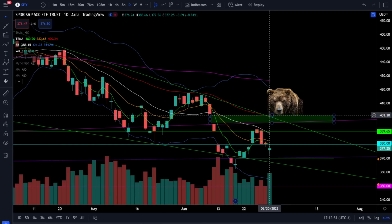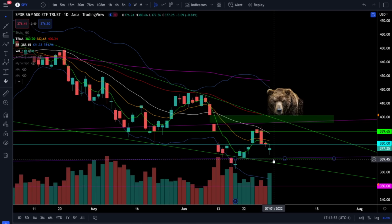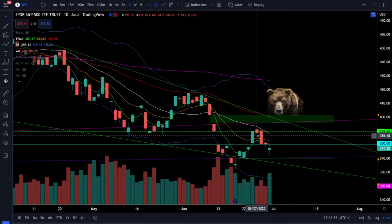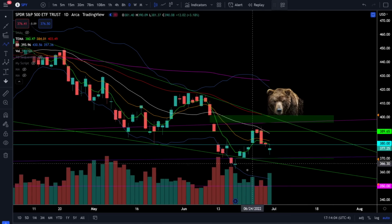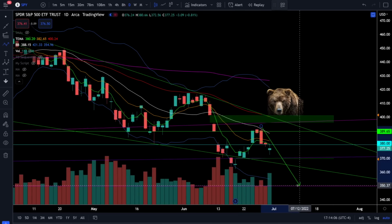And while we do have a gap above at 401 and a gap below at 369, it is more likely we are going to fill the down gaps while we have the advantage of the downtrend. So just a quick recap, there's two very clear scenarios on where we're going from here. And that is that fresh, brand new lower low where we're going to break down and go down to SPY 350. And we are going to likely do that over the next couple of weeks.